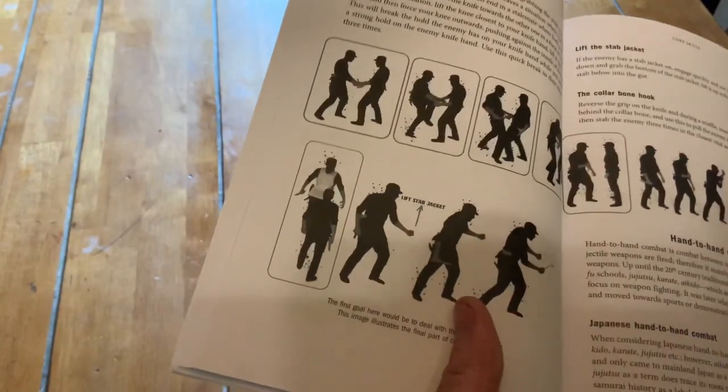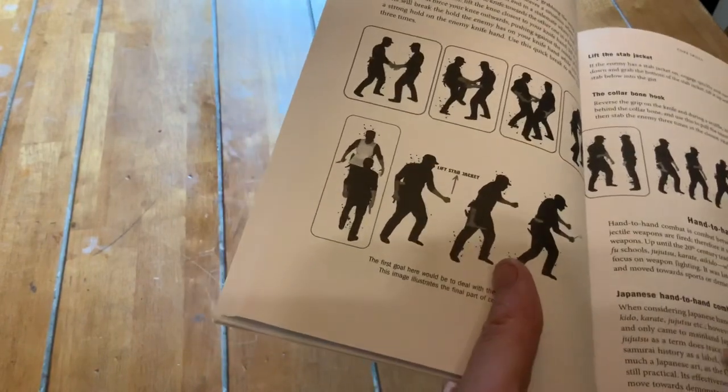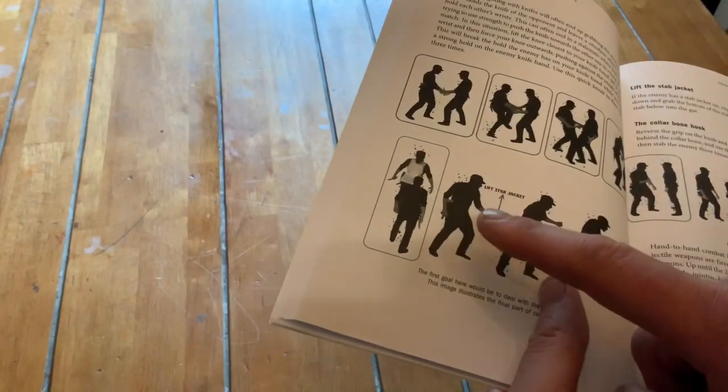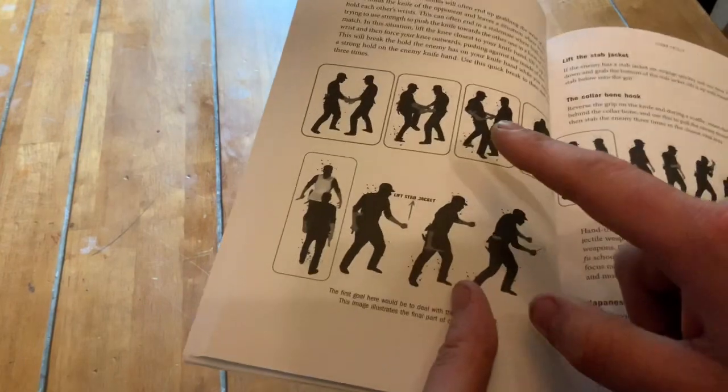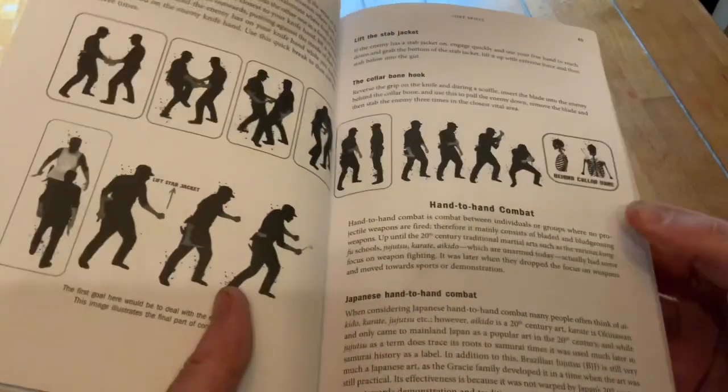Again, guys, this is all Special Forces stuff. It's not my information. It's either from old scrolls or old Special Forces. How to get rid of a stab jacket, lift the stab jacket, stab underneath. How to get rid of a bind, things like that, with a knife.